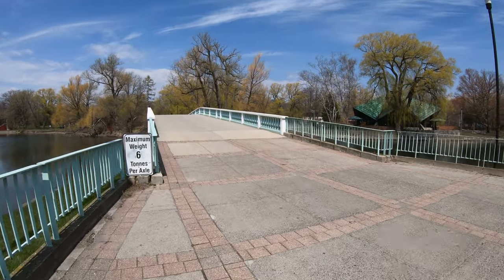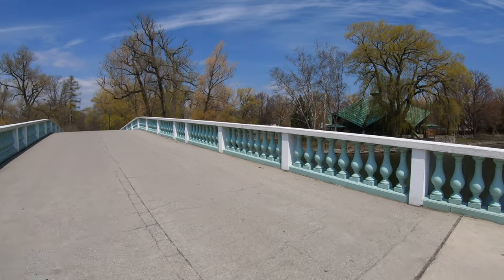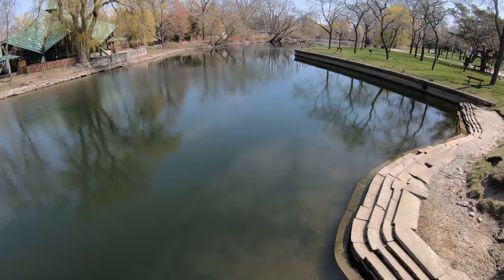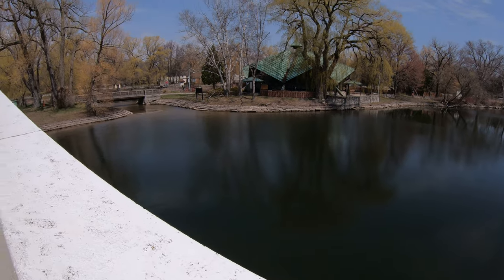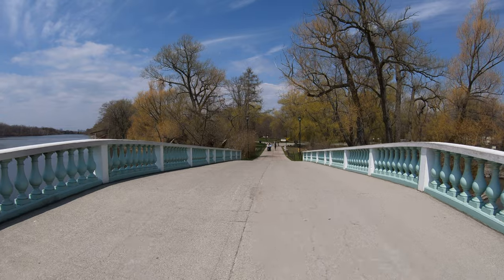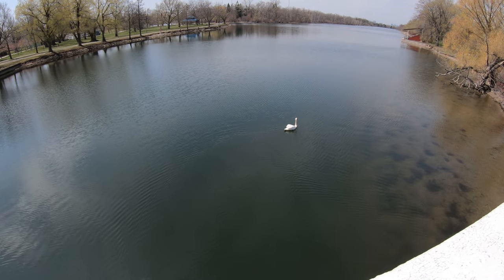So let's take the ridge and then we'll look back from the top point of the ridge. So this is the other side of the water. Looks like water here is very calm and also very clear. And another view from the high point, and I can see a big swan. He or she looks huge.